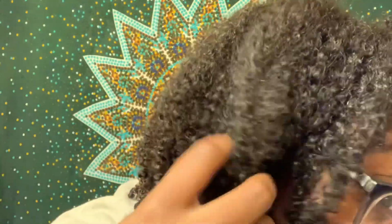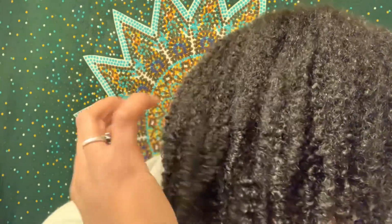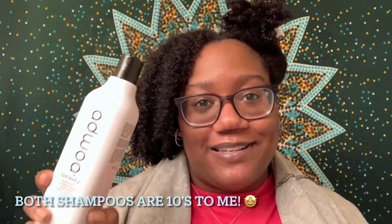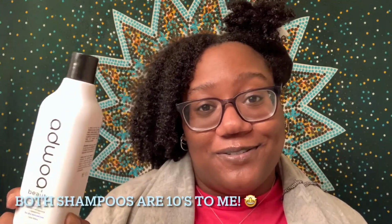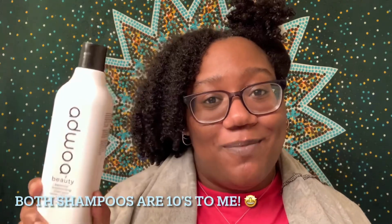This is what the ADWOA Beauty side is looking like, and it looks and feels so moisturized, and my curls are popping even more on this side. Both sides of my hair feel clean and moisturized, but just off the feel and the look, I'm gonna have to give it up to ADWOA Beauty, and that's honestly not what I expected. I expected the Annabelle's to win this one. I just thought this one was gonna be a little bit more drying for some reason, but that's probably because I haven't tried it in so long, so I didn't even know what to expect, and this one has come out the winner. But definitely let me know if you guys are rocking with the Annabelle's Perfect Blend down below in the comments.